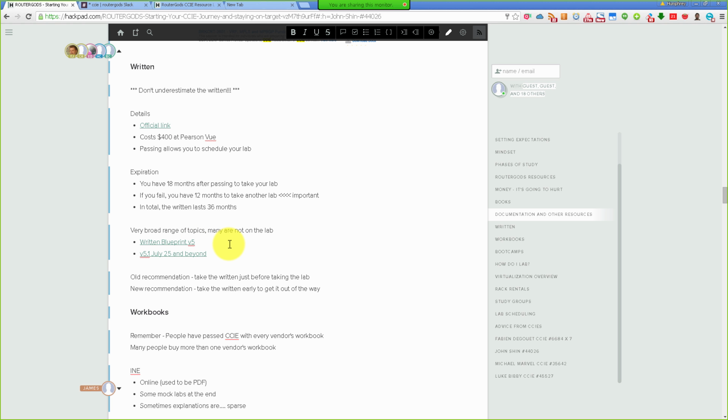Now the written is changing. It is changing July 25th. So it's going to be version 5.1, with more topics, and they're going to add a section called emerging technologies. Emerging tech. So I would suggest if you're going for CCIE, probably take your written before July 25th, just so you don't have to deal with that stuff.